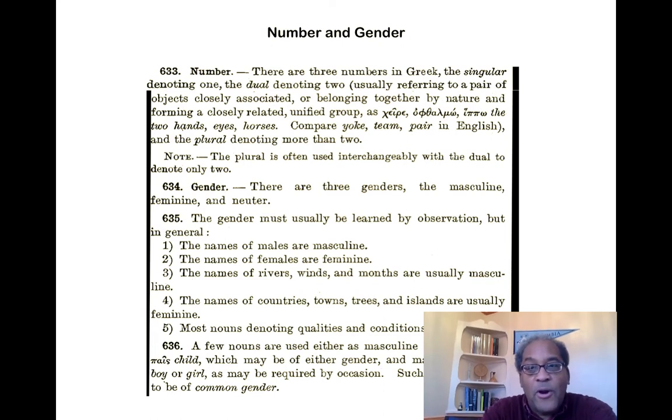So let's just read what Farr has to say here. Number. There are three numbers in Greek, the singular denoting one, the dual denoting two, usually referring to a pair of objects closely associated or belonging together by nature and forming a closely related unified group, as kere, my two hands, opthalmo, my two eyes, hippo, two horses yoked together, a pair or team. And you'll also see the dual in Homer, where he's talking about a pair of brothers.